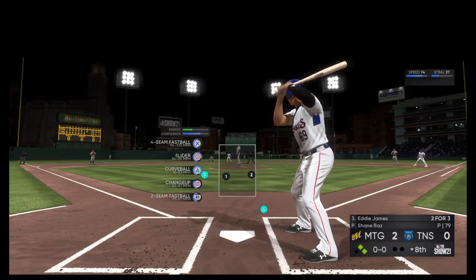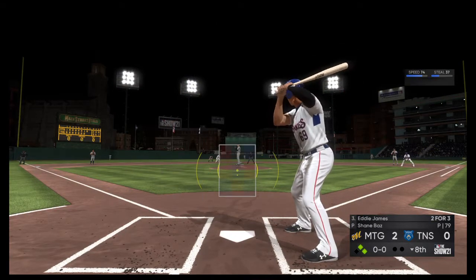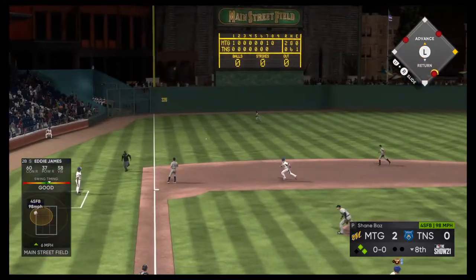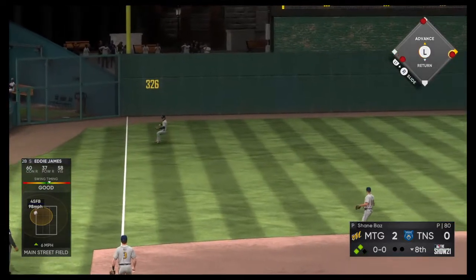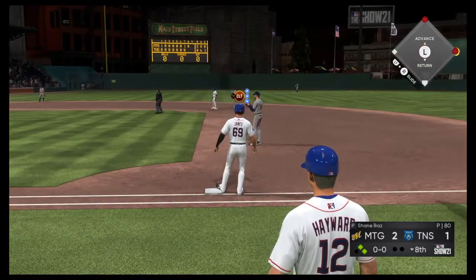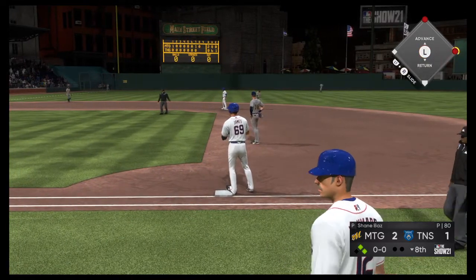Digging in here for a pivotal at-bat, Eddie James. And a big at-bat here as he'd be the go-ahead run. A swing and a shot down the line. It's a fair ball. And that's going to bring in the run from second to make this a 1-run game now.